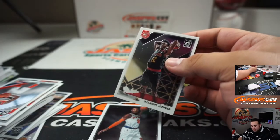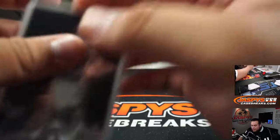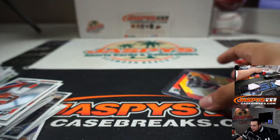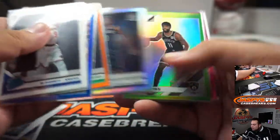It looks like there you go, Brian. So, unfortunately, no Zion, man. Maybe the Zions are just hiding for you in the Select. But you did get a gold out of 10 auto of Nassir Little, and some other nice colors here. Tremont Waters as well. Appreciate it, man.